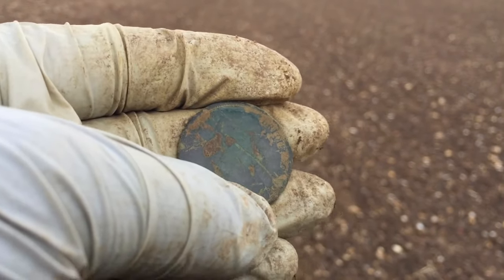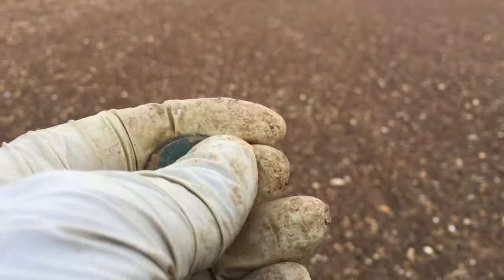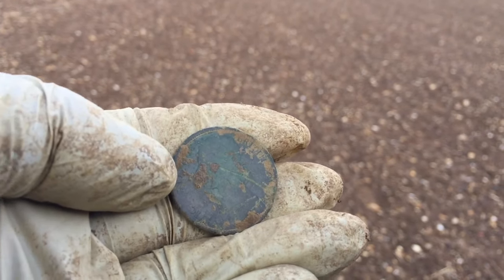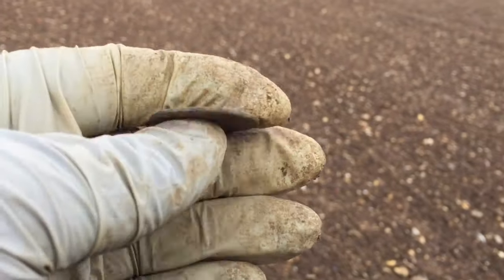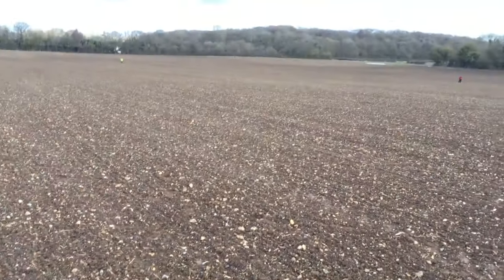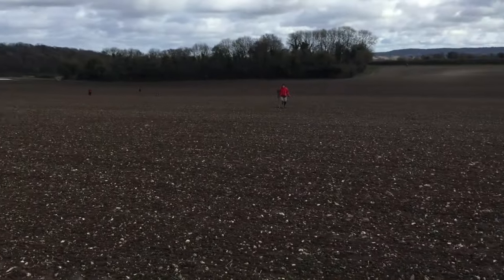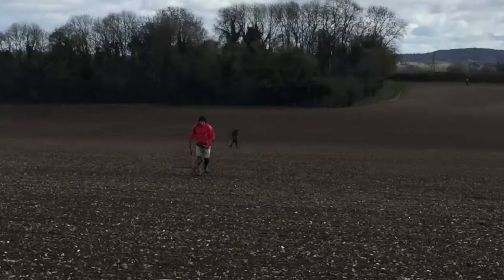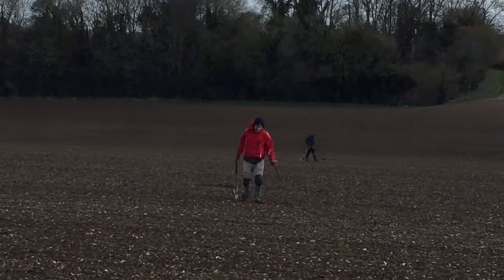Like, no, it's a Victoria. It's a Victoria. You can see it. Wow, that was hard work. That's something anyway. I know. That's Adam coming down.